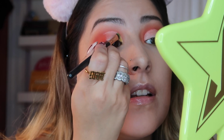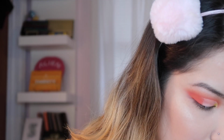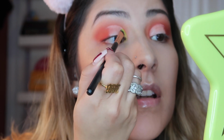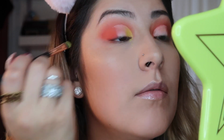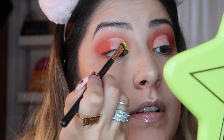You can see, it doesn't show up as neon once it hits like a wet concealer. So I'm gonna have to play around with this color more to see what I can do to get it as intense as possible.